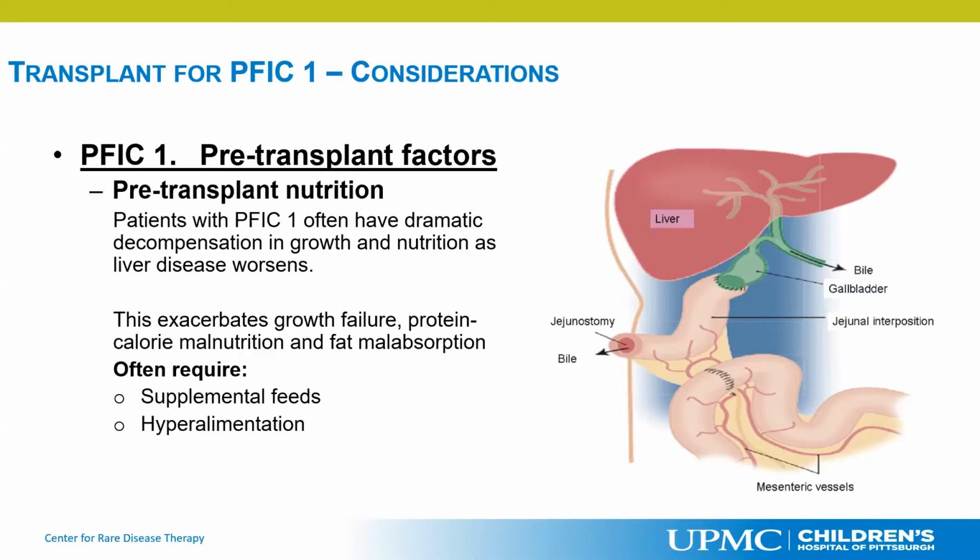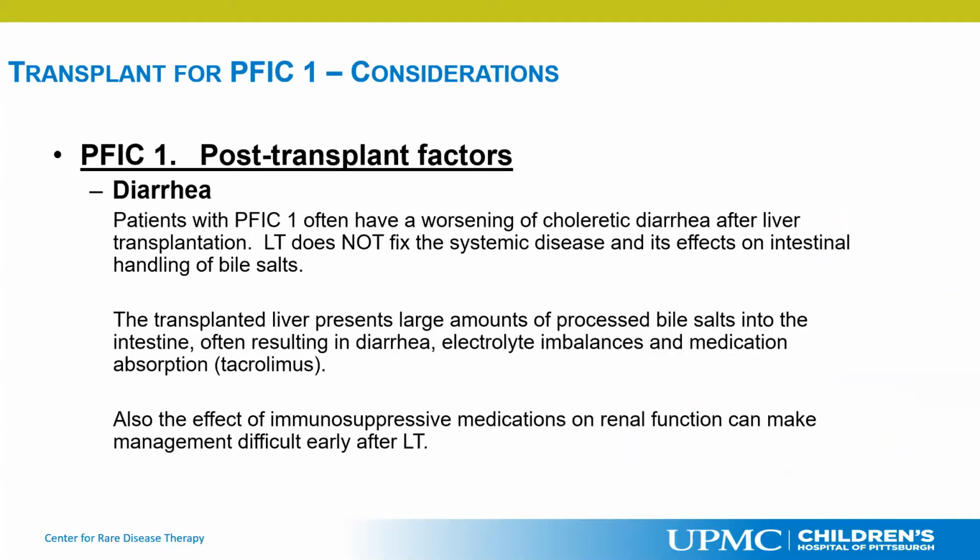And so oftentimes children require supplemental feeds, whether it's by nasogastric tube or G-tube or hyperalimentation, where you give them food by vein. Because the children have issues with fat malabsorption, you oftentimes need to supplement their hyperalimentation with lipids by vein as well. When you're starting to think about whether to go ahead with transplant, you need to make sure that the child is in the best shape possible. And oftentimes in kids with FIC1, that requires some time on parenteral nutrition.